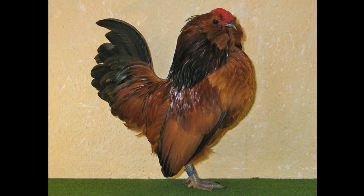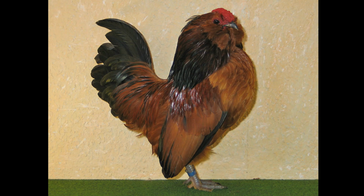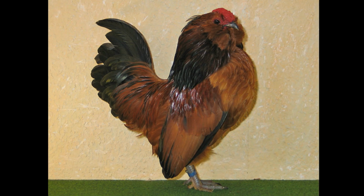The bearded Danver is purely a show chicken. Sure, the hens will lay eggs, but not enough to be a reliable source of them, because first off, they don't lay that many eggs, and the eggs that they do lay are very, very small.